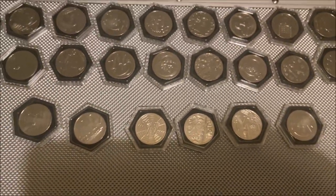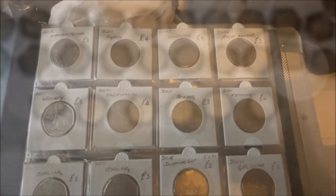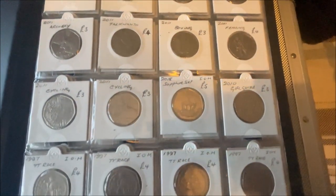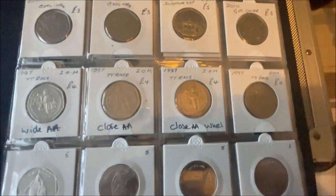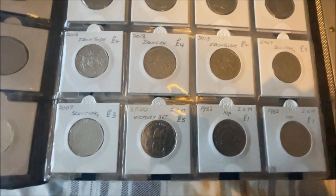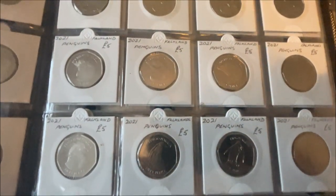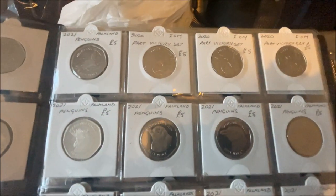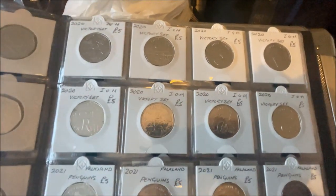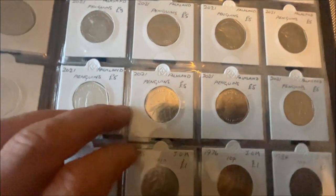Yeah, so there we go. We got them all completed, another set. So this is that coin book that I bought. And as you can see, these are some of the coins. Some of them are Isle of Man, some of them are Falklands, and the sets. Here's another one. So we acquired all these.